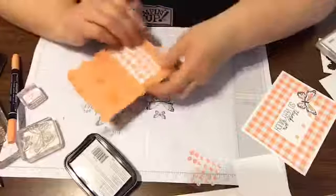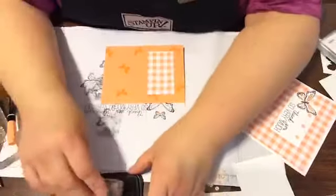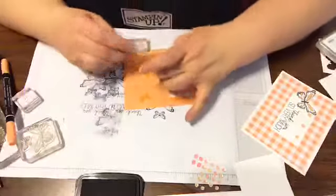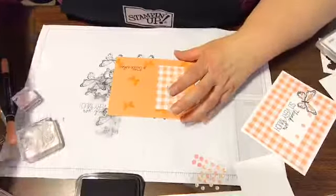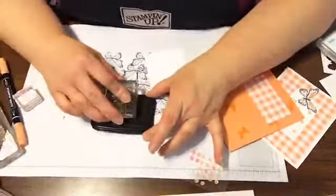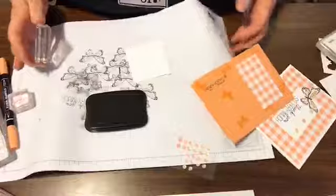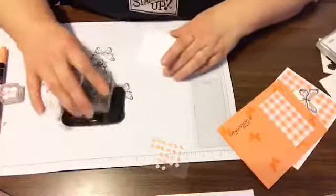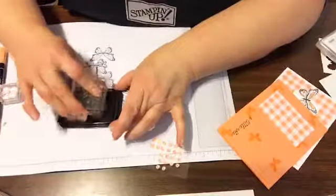Alright, so I got it started here. And I feel like I did my words backwards from how I designed it. So I have a little note. That's what this saying says. So we're going to put that right here for a little note. And then I'm going to stamp butterflies again. Hope this one goes better this time. Alright, I need to move it over so I can actually see if it's doing well or not. Ha! Much better. Okay, so I'll ink this up.